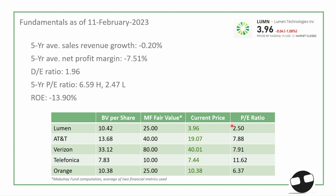Now, if you're going to look at the PE ratio here, Lumen and Orange are the two companies with pretty cheap PE ratio compared to the competition, 2.5 and 6.37 respectively. Now, Mabuhay Fund actually holds Lumen and Orange currently in the portfolio.